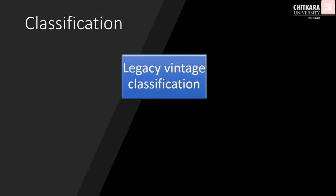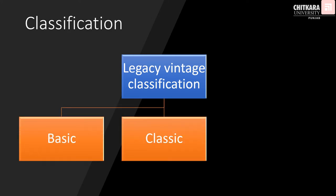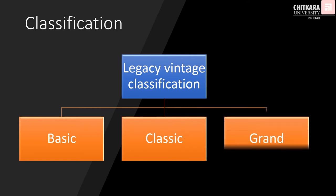Just like the star classification we discussed in my previous videos, legacy vintage properties or heritage hotels are also classified into three different categories. The legacy vintage classification is as under: legacy vintage basic properties, legacy vintage classic properties, and legacy vintage grand properties.